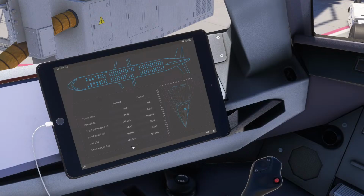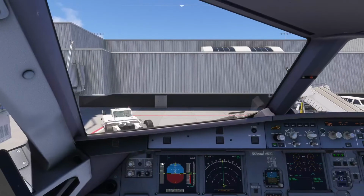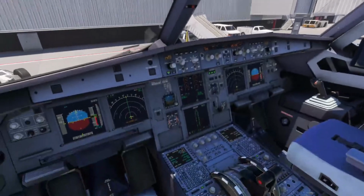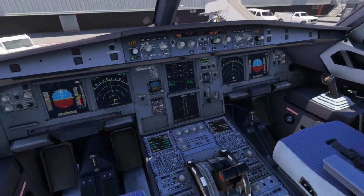And now we can see that the fueling has started, and you can see that the fuel is increasing in the aircraft. So in just a second there, we'll reach the final fuel weight, which is 15,000 pounds today for our flight. Perfect. So now that we have everything here, we can start programming our flight plan.